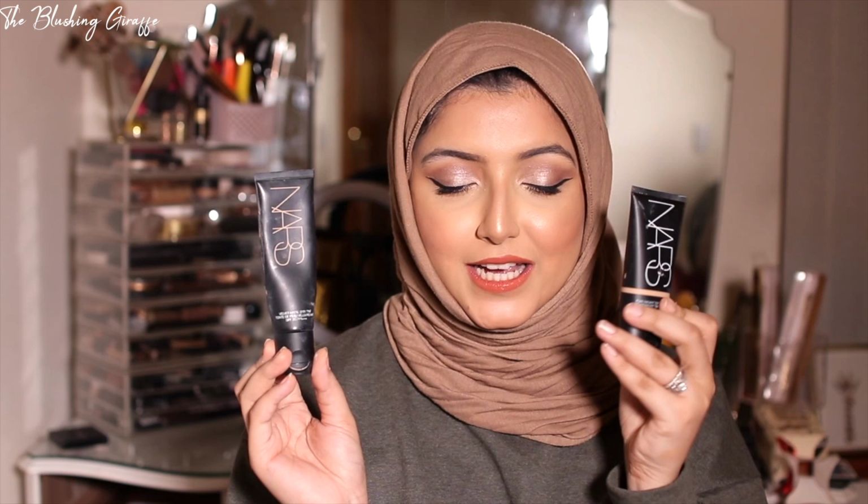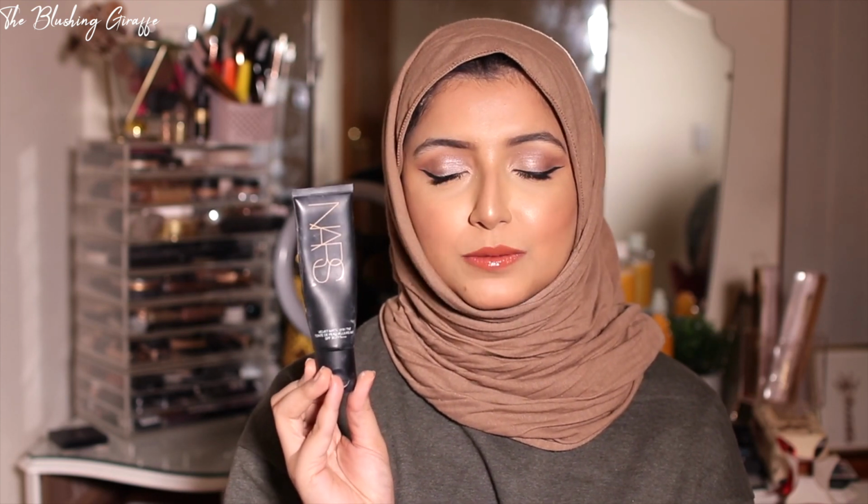I did so well with this formula. And then the sister product to that is the NARS Velvet Matte Skin Tint. Again, this has got SPF 30. This is obviously designed for someone with more of an oily skin type, whereas this is obviously for someone with more of a normal to dry, dehydrated skin type. So I got the exact same shade, and I feel like this shade is a tad bit darker, from memory, than the St Moritz in the original tinted moisturiser line.